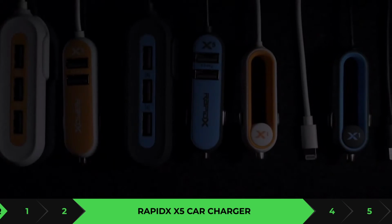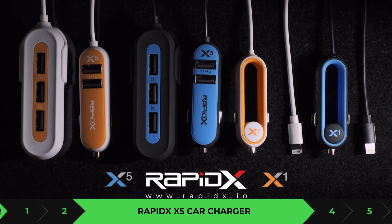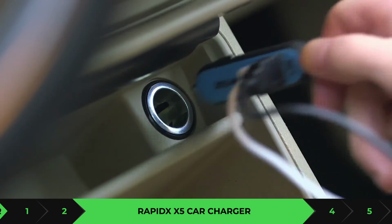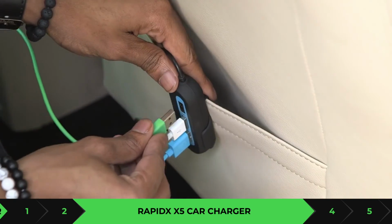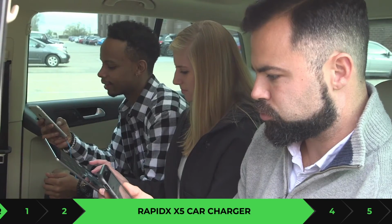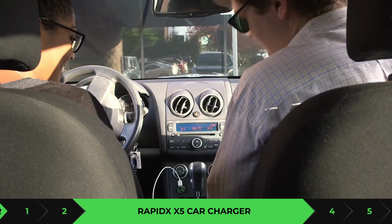Because the RapidX comes with an addition: once you connect it in your cigarette charger, you're going to have a longer cable that you're able to send to the back of the vehicle, so people in the back seats will also have that rapid charge. It comes in multiple colors, so you can choose anything to match your vehicle, and I think it's definitely one that should make your road trip a lot easier, a lot better, and make your passengers a lot happier.